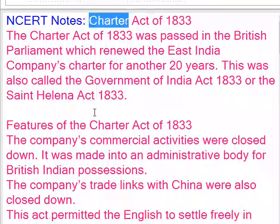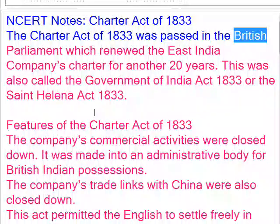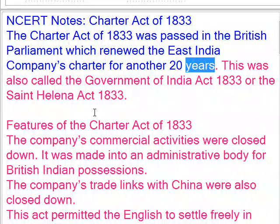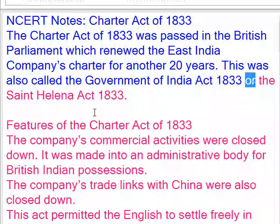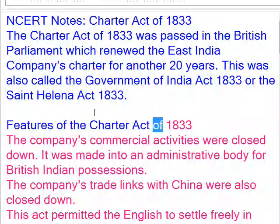NCERT notes, Charter Act of 1833. The Charter Act of 1833 was passed in the British Parliament, which renewed the East India Company's charter for another 20 years. This was also called the Government of India Act 1833 or the St. Helena Act 1833. Features of the Charter Act of 1833.